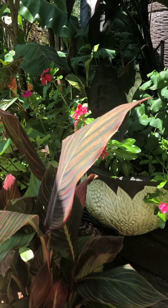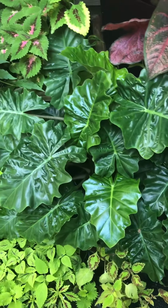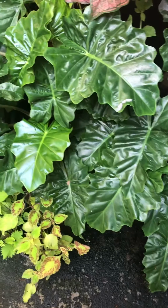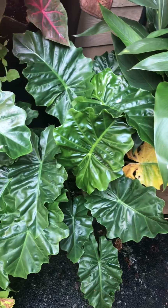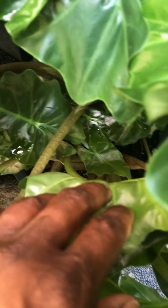But let's see, what other alocasias do I have? I have lowrider, Alocasia lowrider. So it kind of looks like Portora, and the leaves kind of do everything, just on a smaller scale. So this thing is, I love it. It's so pretty, and it has probably about 4, let's see, 1, 2, 3, 4 of them in this pot, and then 1, 2, 3, maybe about 4 in this one too, or something.